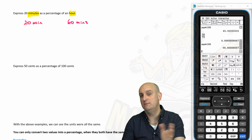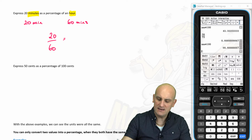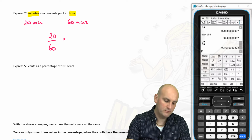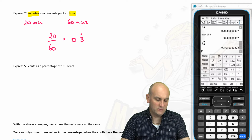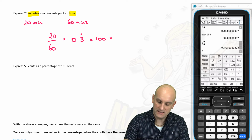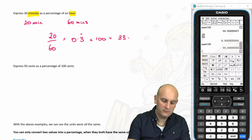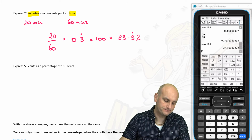Now that they have the same unit, life is good. So I do 20 on 60 and yep, here's my calculator. 20 divided by 60 is going to give me 0.3 reoccurring. There's a lot of reoccurrings here. You could have thought that I would have chosen nicer values. Times that by 100 to get it into percent. Times 100 or do place value. It gives me again 33.3 reoccurring percent. And that percent again, critically important.